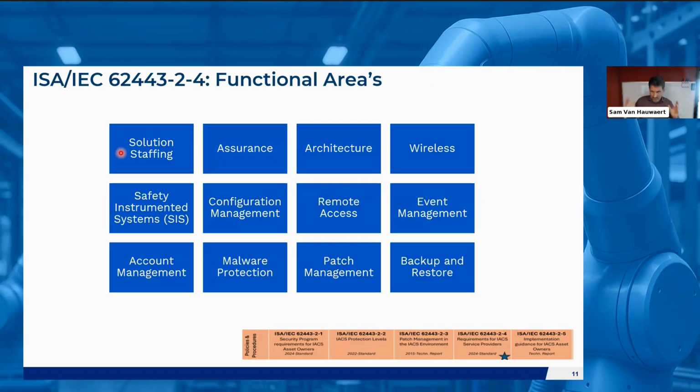Architecture is a big one. It's a very big one with a number of subtopics, which obviously talks about the design of automation systems. Wireless is obviously wireless. There's quite a decent part about requirements related to integration of the safety instrumented system in the automation solution. There's configuration management. Of course, there's remote access. I think event management is one that we are often not doing so well, or only doing after there's actually been an incident. So we look at the capabilities of the supplier to manage event management, account management, of course antivirus, malware protection, of course patch management, and backup and restore.